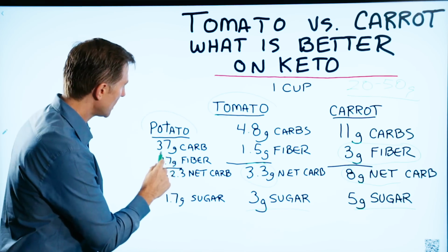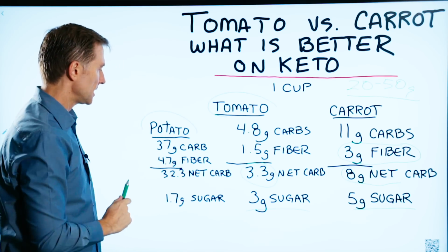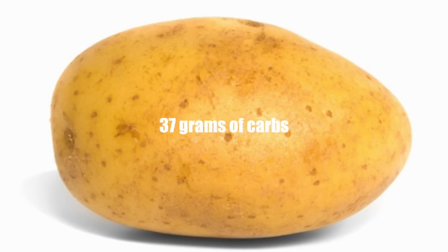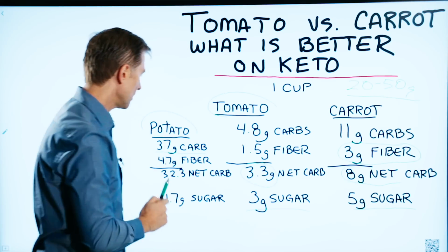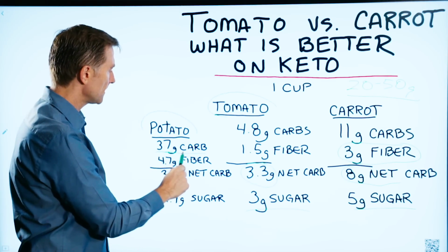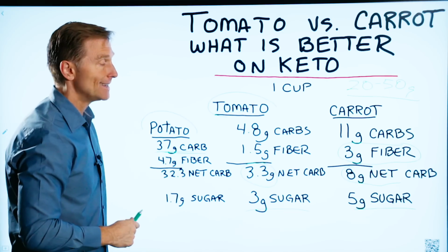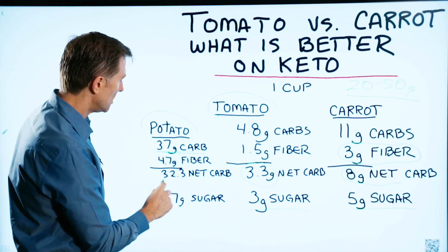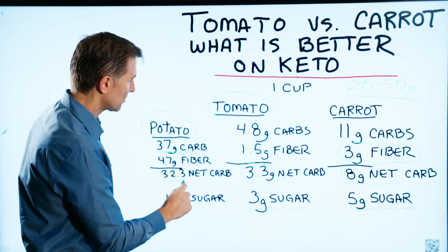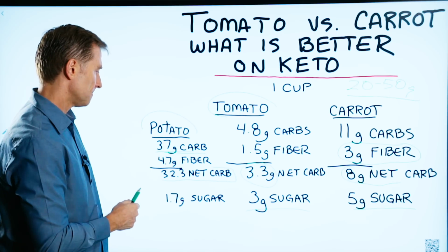So we start out with 1 potato. This is basically 1 cup, right? And this is 1 cup of potato, 37 grams of carbs. And that's almost 4 times a cup of carrots. So it's quite a bit of carb. Now, as far as fiber, it's 4.7 grams. Not that much, all right? With a net carb of 32.3 grams. If we compare that to a tomato, it's 10 times more than a tomato.